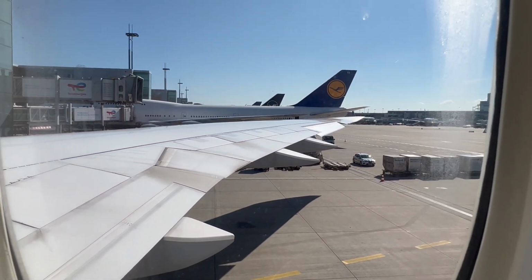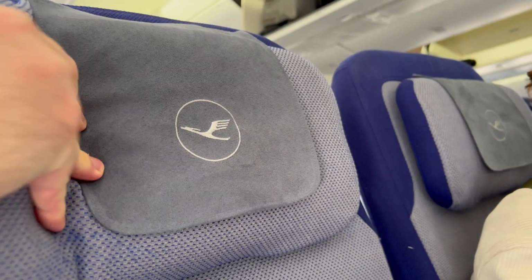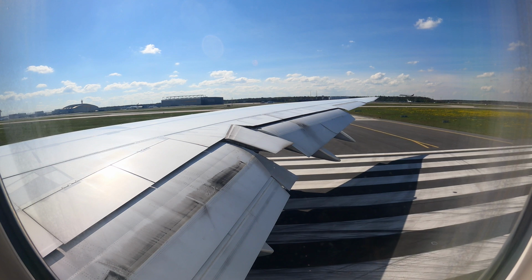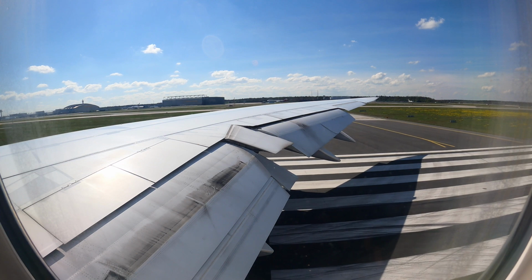And so here's just kind of a view of our window. Here's a view of the headrest. It's adjustable, which is nice, so you can pop that in or out. And then eventually we lined up on runway 7C here at Frankfurt to begin our 10-hour and 45-minute flight to Los Angeles.